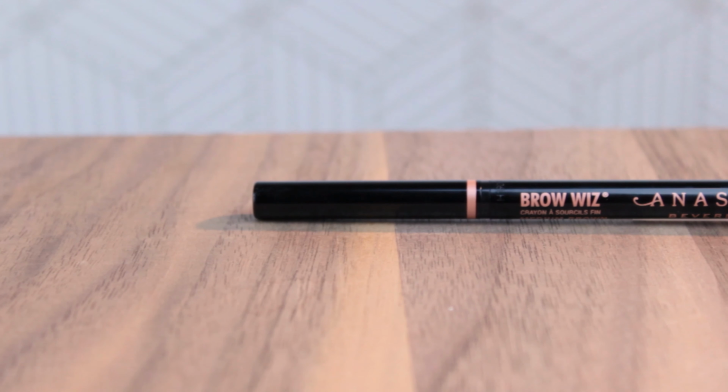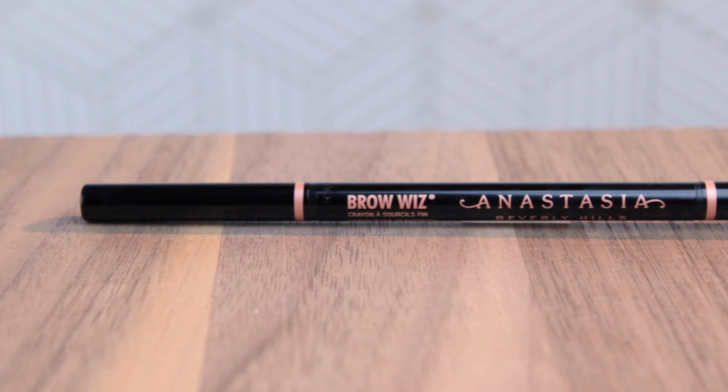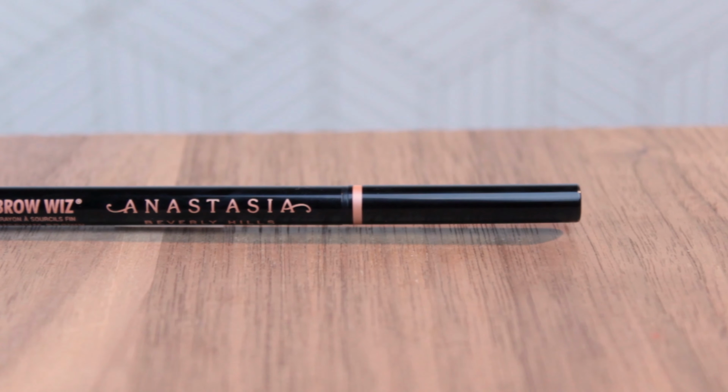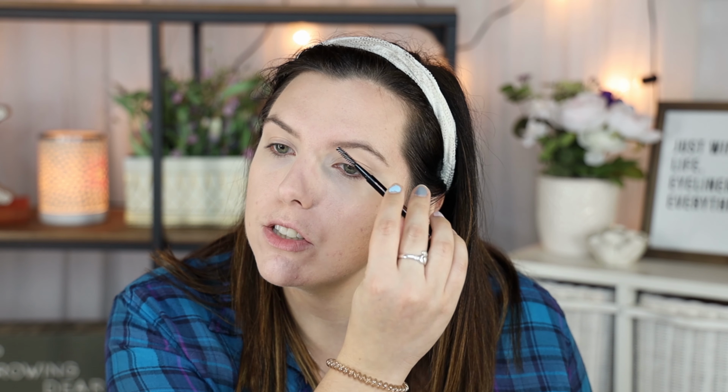All right, let's go ahead and try out this Anastasia Brow Wiz. I'm gonna see what shade it is. Medium brown. Cool, that worked out well. That's the one thing, this only comes in one shade. There's not multiple shades offered in this. I don't know if they just alternate it, where they send one kit that has blonde, one kit that has brown. I'm not sure, but medium brown works for me, and I can always use another Brow Wiz. I do like the Brow Wiz. I just think there are better options at the drugstore that literally do the same thing.